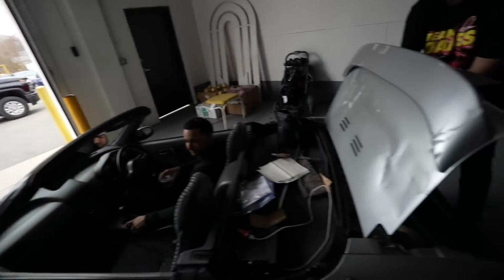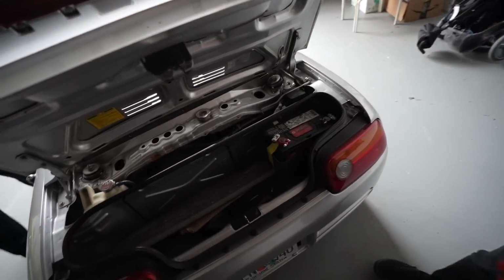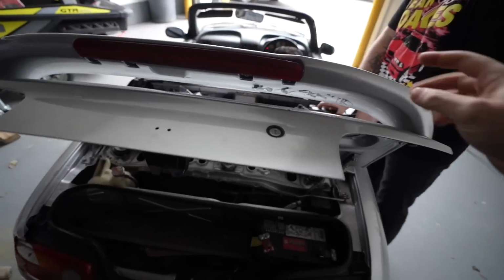It starts right up. Like nothing. She purrs. There you go. Back there so you guys can see the damage a little better.